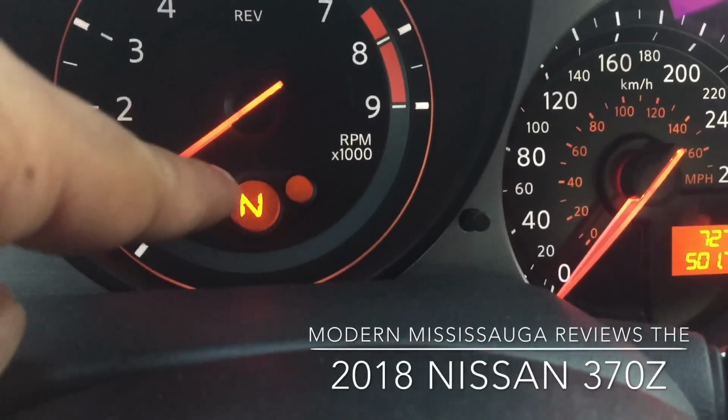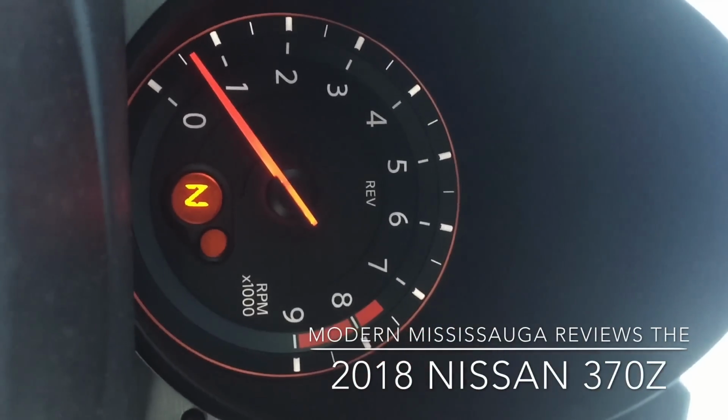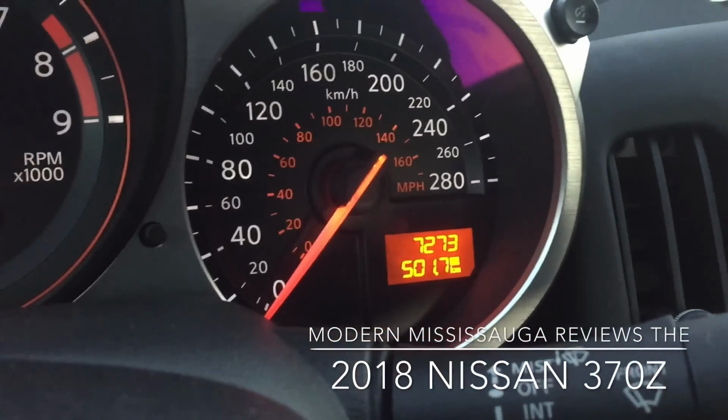I think it's cool how they did the neutral, the N for neutral, because it kind of looks like a Z on its side. And if we do that, hopefully that works out on camera, or the finished product. And there is your speedometer.